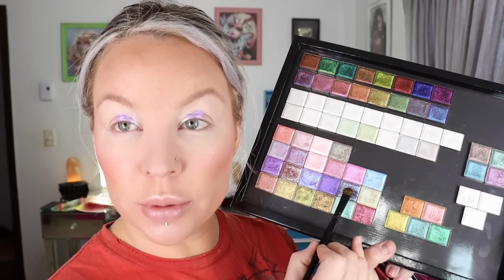Same brush, I'm going to go into the shade Abrasion, which is this one right here. It's one of the glitter multichromes as well. I'm going to put this out here. This is one of my absolute favorite shades. The way that I'm using it today isn't going to do it justice. If I would have packed it on the center of the lid, you could see it a little bit better, but I love this color. It's so multi-dimensional.